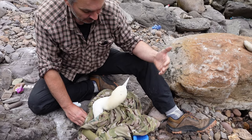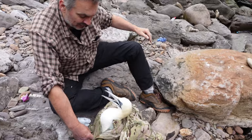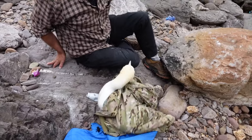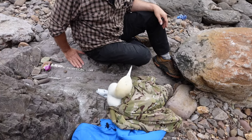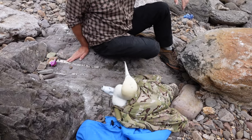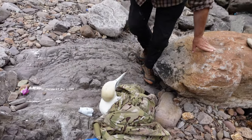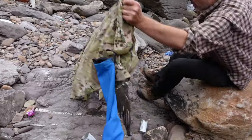Watch your face, though. The next thing is to get up, leave him alone. Don't bite me. Don't bite the hand that feeds you, you miserable... Come on. Run nice. Run free, young gannet. Be nice. Come on. That's it. Run free. Come on. There you go. Oh, buddy. Off you go.